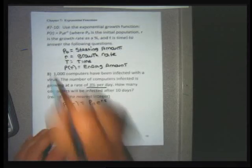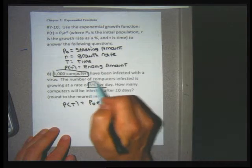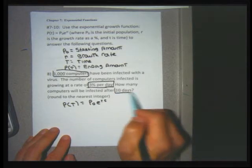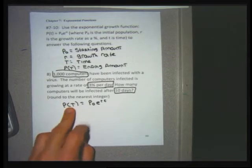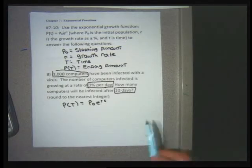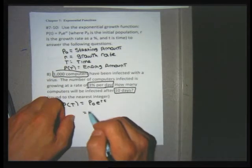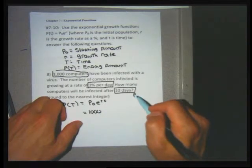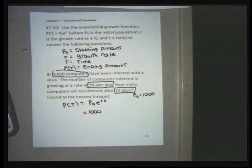What I'm going to do is take the numbers that are given in the problem, the 1,000 computers, the number of computers that are being infected per day, and the number of days, and plug them into the left side of the formula and the right side of the formula, and break out my calculator. So the first number I see is 1,000. That's the starting amount of computers that are being infected, and that's going to be the P sub 0, because the P sub 0 is the initial, our starting amount. In this case, it refers to the number of computers that have been infected with the virus.